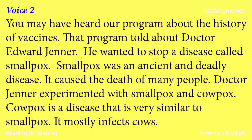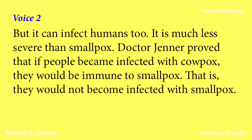Dr. Jenner experimented with smallpox and cowpox. Cowpox is a disease that is very similar to smallpox. It mostly infects cows, but it can infect humans too. It is much less severe than smallpox. Dr. Jenner proved that if people became infected with cowpox, they would be immune to smallpox. That is, they would not become infected with smallpox.